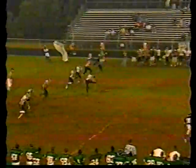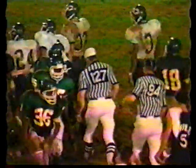And here comes Greenaway's kickoff. It's high and it's deep, and it backs Lane up to about his own goal line. He brings it out to the near side. He's got a little bit of a hole, and then he is dropped by the entire Blue Devil special teams unit. Great team play there, and they're led by Stephen Barber and Curtis Robinson.